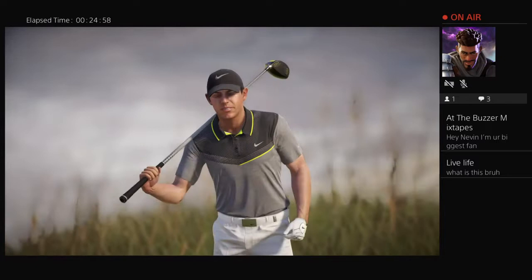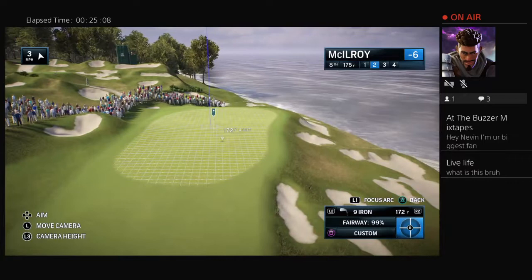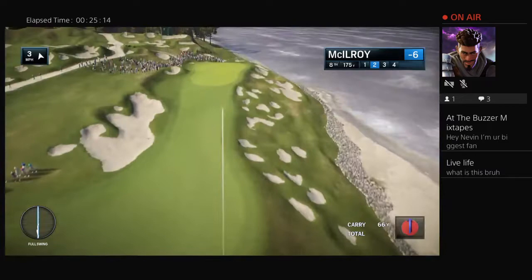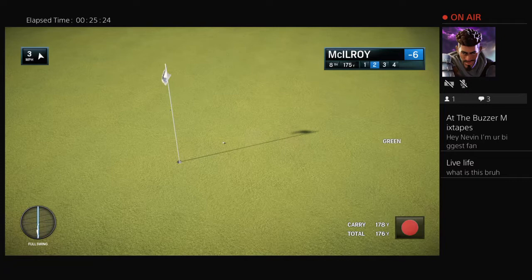Frank, when we stop staring at Lake Michigan in the background, what should we be focusing on? Well, somehow you're going to have to thread a long iron in between those bunkers right and Lake Michigan. This could be a good one. Wow, Frank, he is dialed in. Yeah, that was just some shot. Easy birdie.